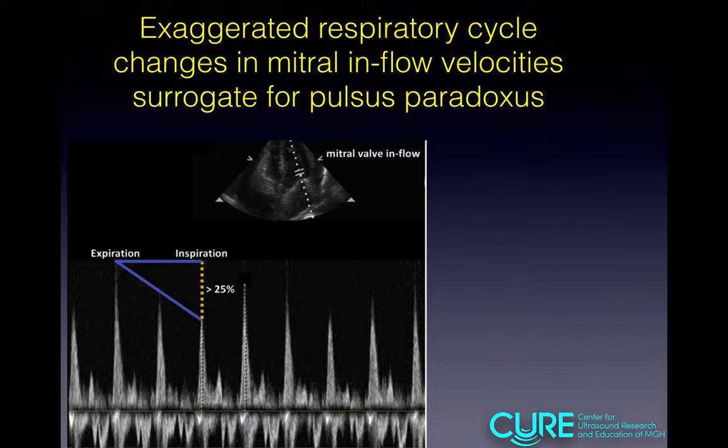So first of all, you obtain your image in the apical 4 chamber view. And then using pulse wave Doppler, you place the gate just distal to the opening of the mitral valve and you look at flow over time. Normal variation of flow is less than 25%. If it's more than that, that is concerning for tamponade physiology. The sensitivity again is about 82%.